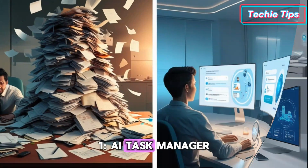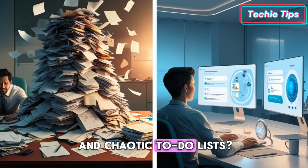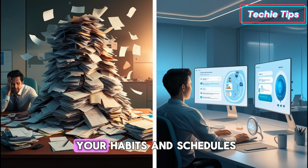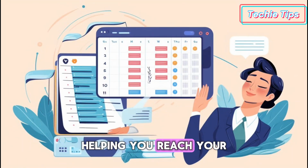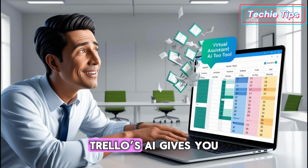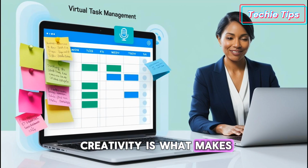1. AI Task Manager, Trello. Still juggling sticky notes and chaotic to-do lists? It's time for a productivity upgrade. Trello lets AI learn your habits and schedules your day for you. Imagine having a productivity coach in your pocket, helping you reach your goals without burnout. No more missed deadlines or stressed-out work. Trello's AI gives you a foundation, but your creativity is what makes it shine.